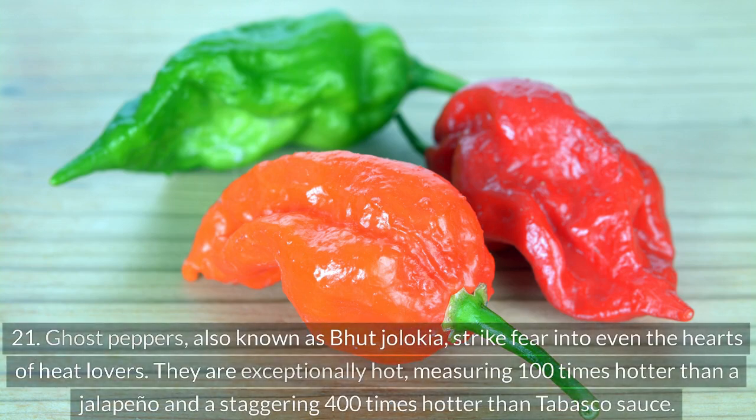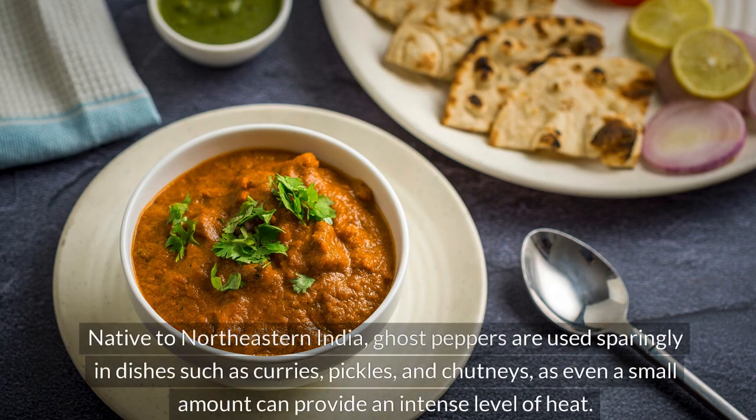21. Ghost peppers, also known as bhut jolokia, strike fear into even the hearts of heat lovers. They are exceptionally hot, measuring 100 times hotter than a jalapeno and a staggering 400 times hotter than Tabasco sauce. Native to northeastern India, ghost peppers are used sparingly in dishes such as curries, pickles and chutneys, as even a small amount can provide an intense level of heat.